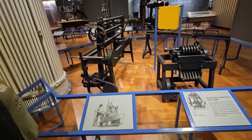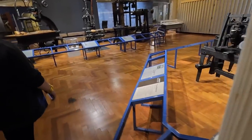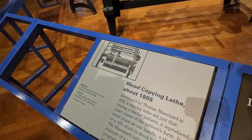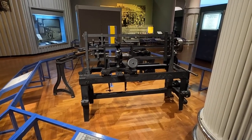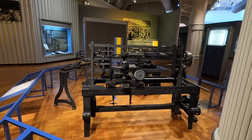All right, and I think this guy right here is a wood copying machine. Let's come around here. Wood copying lathe. That is so cool. Yeah, that is beautiful. So use it to make exact copies of patterns, forms like an axe handle, a shoe last, or a rifle stock.